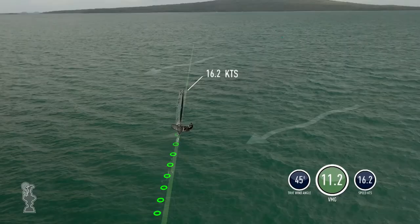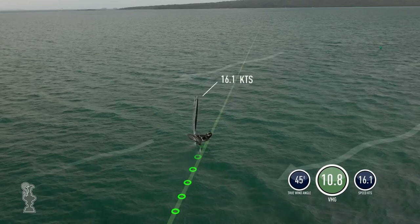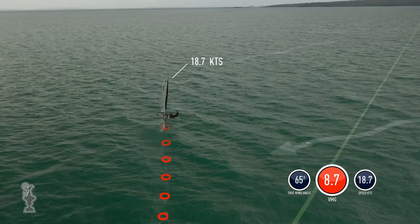If we take a look at this alternate angle, sailing on this heading to our race mark, I'm on optimal VMG. I'm combining the shortest distance with the maximum speed. But now I bear away, I speed up. I'm no longer at optimum VMG because I'm sailing a longer distance to the mark. I'm faster, but in the wrong direction.